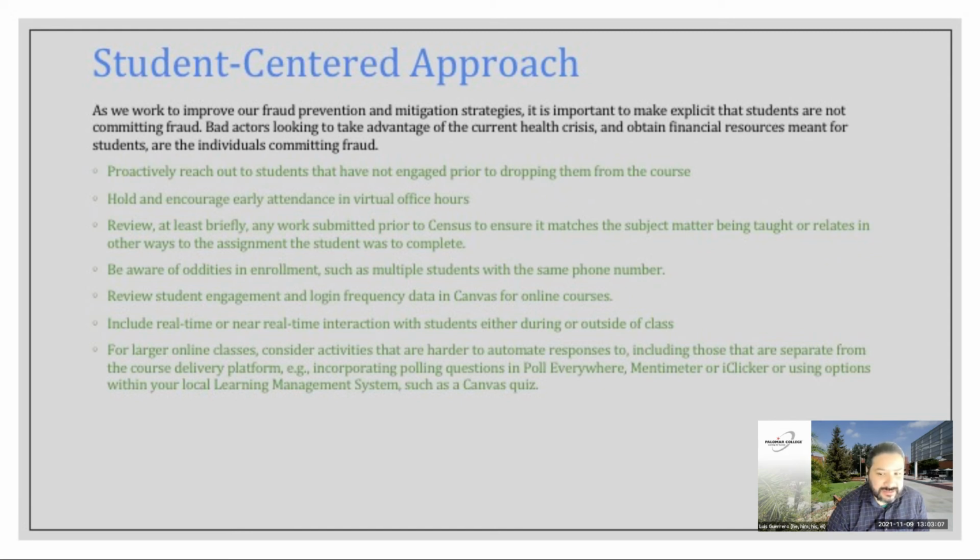Then, once census time is approaching, you should have, let's say, 3 or 4 contact moments with the students where you know that it's an actual human student taking your class. One of the things we have to be very careful about when talking about fraud is that we need to make it student centered and realize that actual students are not doing this fraud. It's actually bad actors. Hopefully these tips, tricks, and recommendations give you an overview of what we need to do as an institution, but also what you can do as an individual faculty member to retain your students, keep them engaged, and prevent bad actors from receiving financial means that they should not have access to.